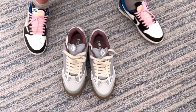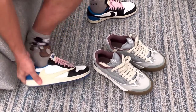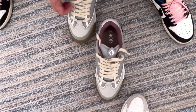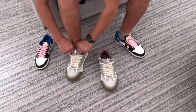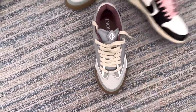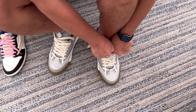Na-try na natin ngayon kung kamusta. This is my Cactus Jack Jordan 1 sneakers. One of my most favorite sa collection ko ng mga sneakers. Sobrang ganda ng design. Ito, ibang-iba naman no, sa mga design ni Travis. Medyo makapal. Saktong size. Tama lang. But it's a bit parang ano? It's malaki. Malaki yung frontage. Maluwag yung frontage. Try ko kung ano, kung mabigat siya. Kung comfortable siya isuot.